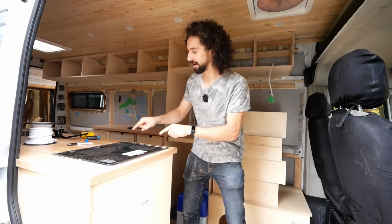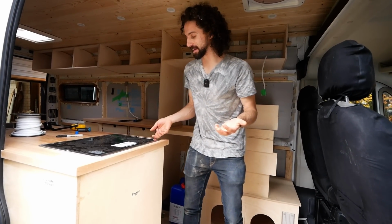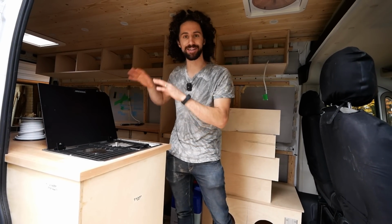So for this long counter that extends out over the sliding door, I want to build a flip-up counter extension so that we have more counter space next to the stove. But I have good news and bad news.